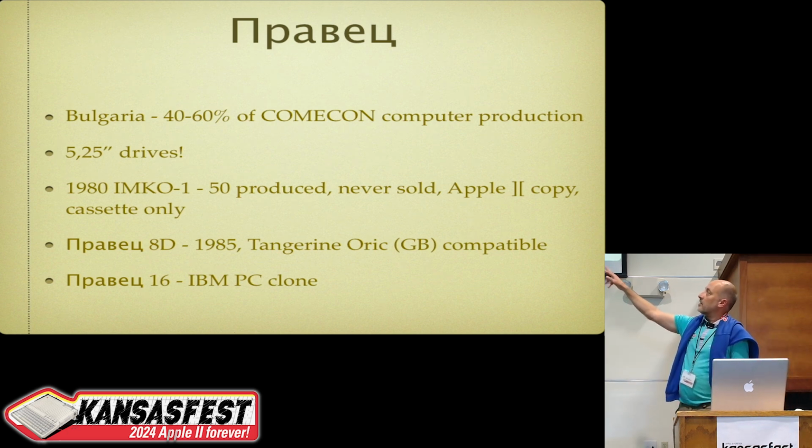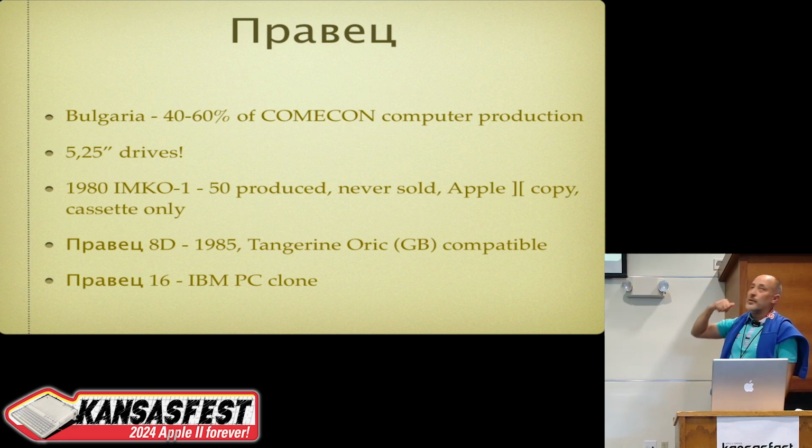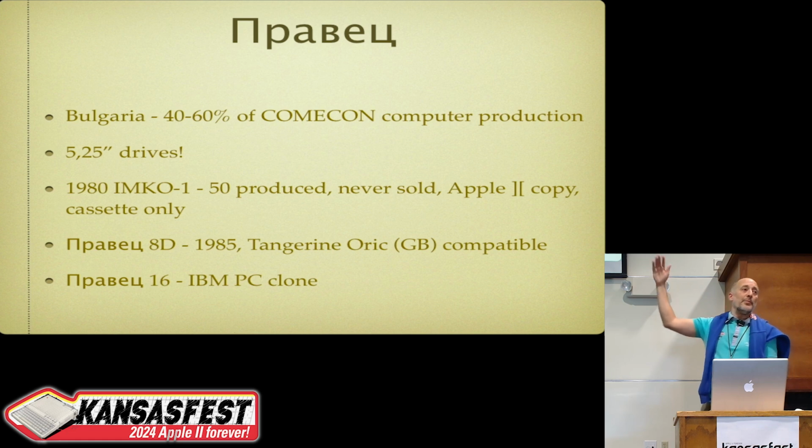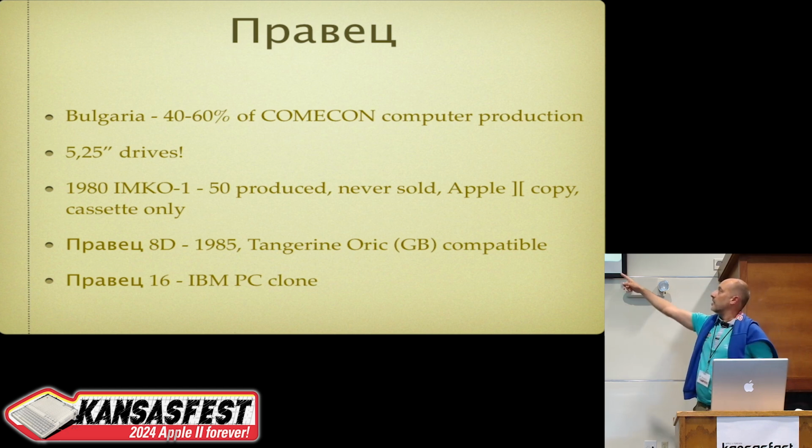It started in 1980, sooner than in the Soviet Union, with IMCO-1, produced at the Academy of Sciences, 50 pieces, but it was never sold. It was the first Apple II copy, with just cassette tape. Then later the production went into the factory in Pravec. They also produced non-Apple II compatible computers like the Tangerine Oric from Great Britain, their own clone, and later Pravec 16, an IBM PC clone.